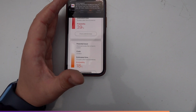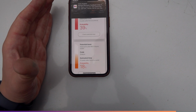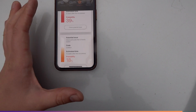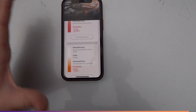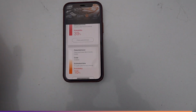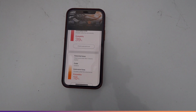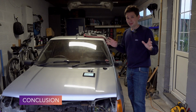You know, after all, if 50% of users suffer turbo failure after receiving a boost error code, you'd want to know about it. And if that is the case, well, this really could be one of the biggest cost savers you could invest in, because £35 could potentially save you a lot of money in the future, but only time will tell. Okay, the light's starting to go, so it's time to wrap this review up.